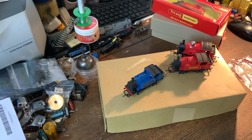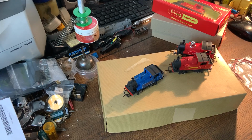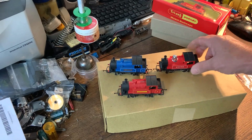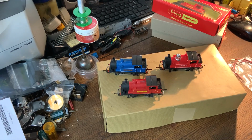Now we've got another mystery box under here, and this came to light the other day when I was searching. If you remember, 2 or 3 months ago I was in the process of trying to find as many of the Tri-ang Industrial 040 steam locos as I could. Now the hunt's still going strong, and back then I was primarily looking for blue Connie and yellow Connie. I've been somewhat successful, so I'm going to share that with you in a minute. I'm finding looking for these really exciting, because I'm going into places I haven't been for a little while and turning up some interesting stuff.